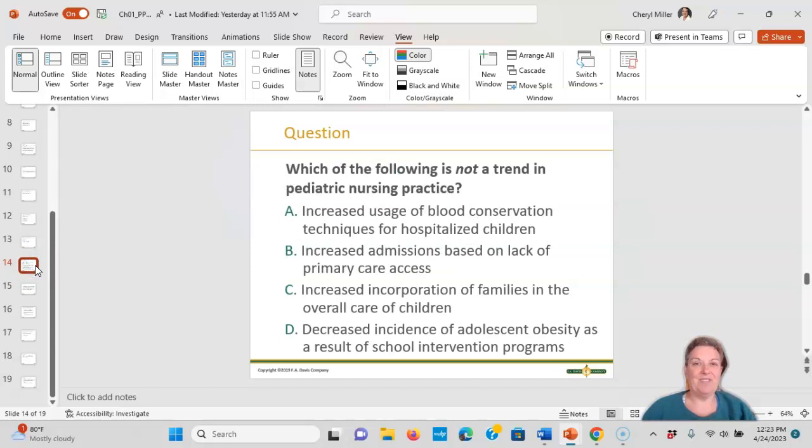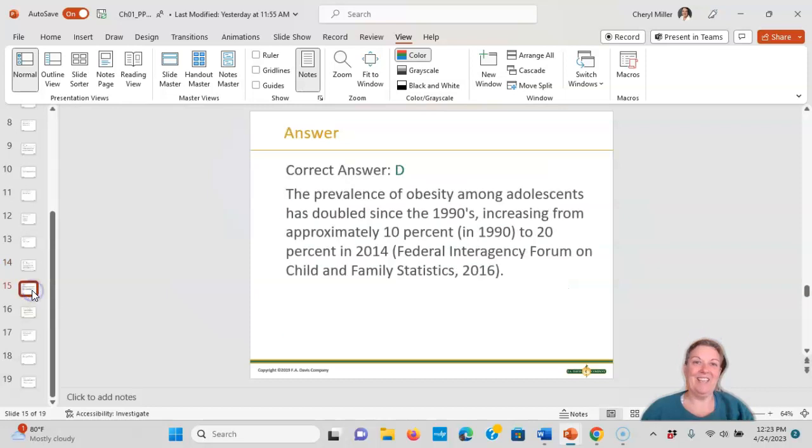Hold on, what? Oh, not a trend. Okay. Decreased incidence, definitely not increased incidence of obesity, right? For sure. So decreased use of blood conservation. So just double check that you're reading that correctly. So not a decrease in obesity.